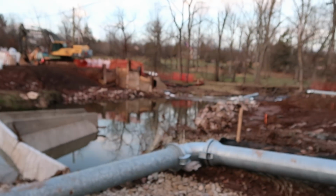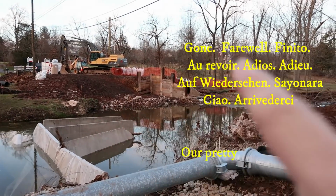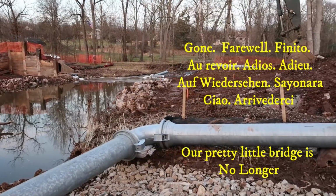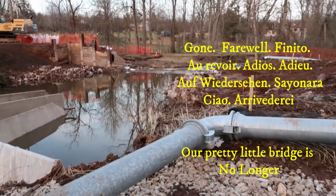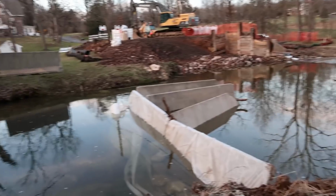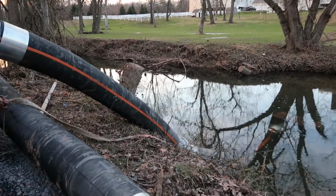But here, folks, is it. Our lovely arched bridge over this creek, which has given us so many problems. But it does not look as if they're widening the creek any. This is the creek that's giving us problems here with flooding.